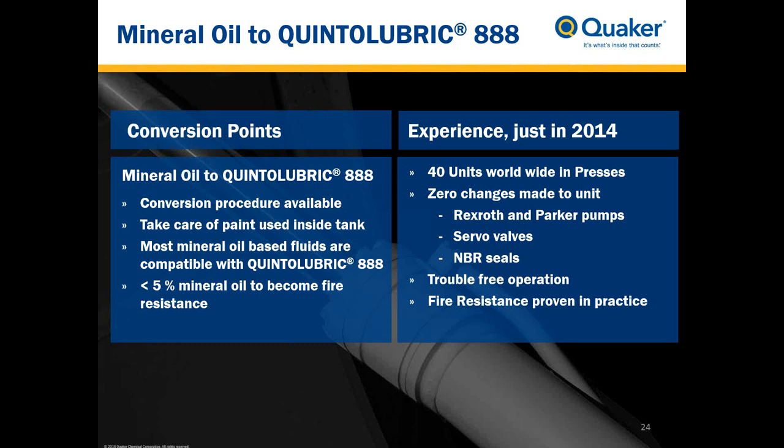So experience: in 2014 we changed 40 of these presses from mineral oil to Quintolubric. We made nil changes to any unit. All Rexroth Parker pumps, servo valves from Moog, Rexroth seals. There was no problem whatsoever or difference observed compared to the mineral oil. In fact, it was better on some points than the mineral oil. It's trouble-free operation, and as I've said, the fire resistance we have proven in practice.